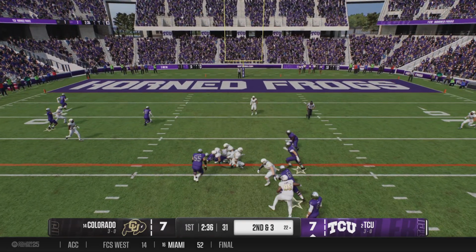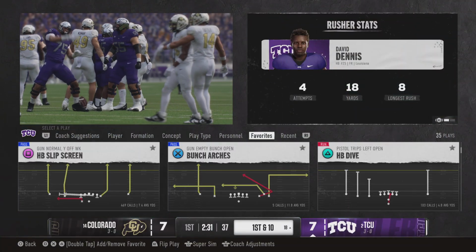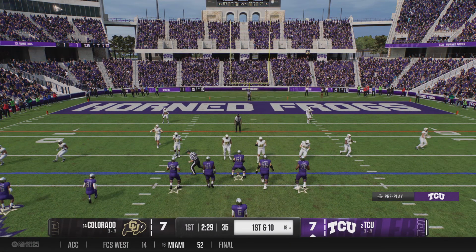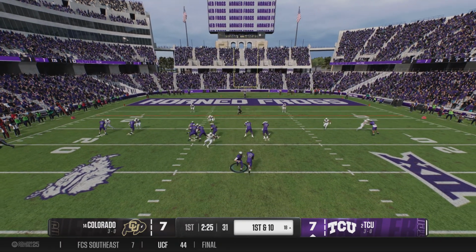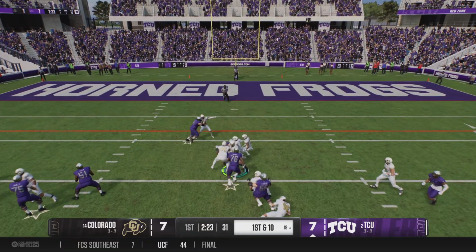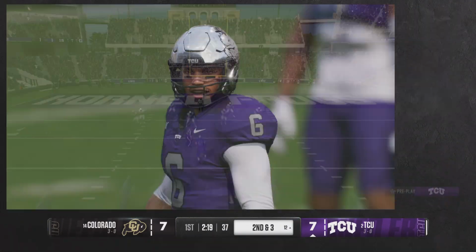Going with the counter play here. And the Horned Frogs get it past the sticks. Well, I know this is an offensive line that has a ton of pride, and they want to come out each and every game and really impose their will on the D-line. They got just enough push there on that one play to pick up the first.